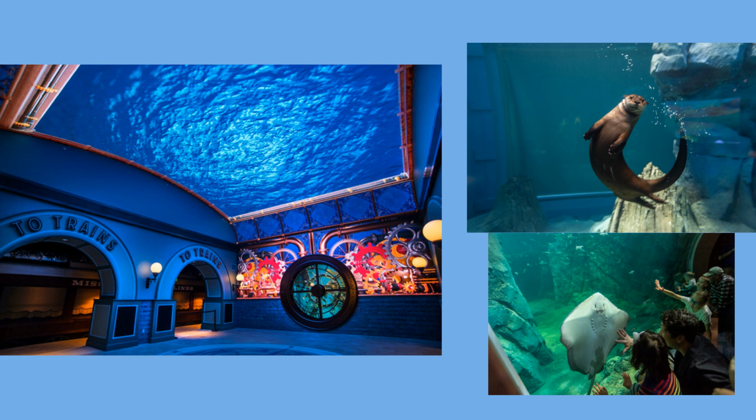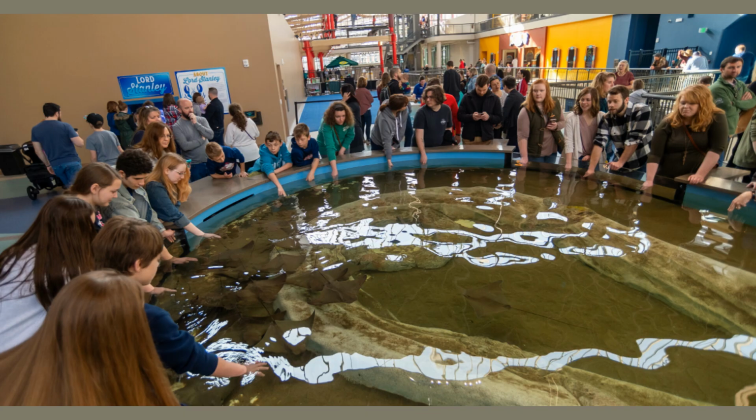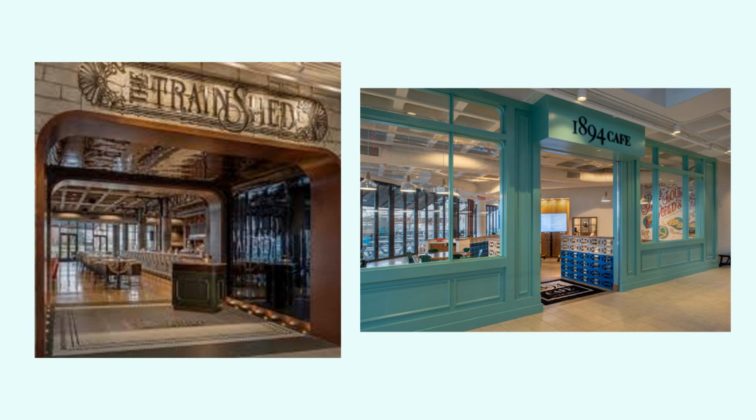housing over 13,000 animals across 44 exhibits, with over 1 million gallons of water being used in total across the aquarium. The aquarium building also houses a ropes course, a mirror maze, and many different food and dessert options, including 2 restaurants, the Train Shed and the 1894 Cafe.